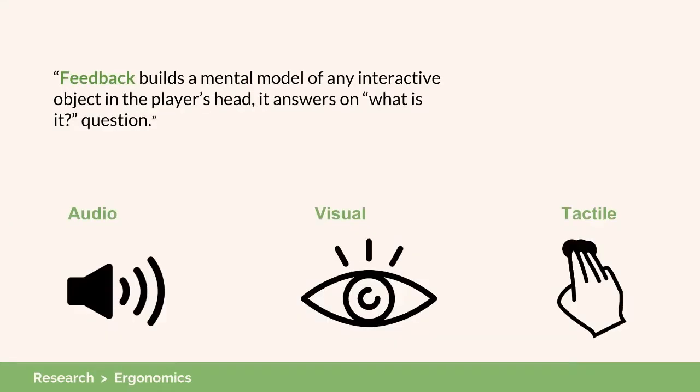And the next important heuristic is feedback. Feedback is important because it builds a mental model of any interactive object in the player's head. It answers the question of what is it. So whenever a user does anything, it needs some sort of feedback to let them know they did that and what it is. The three most common feedbacks are audio, visual, and tactile.